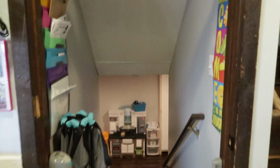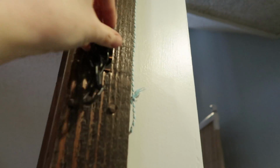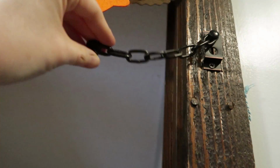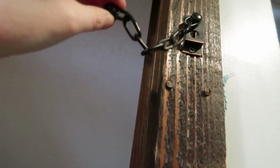When we still had a door down to the basement, which I've since removed, we had this kind of lock, just like you would see in a hotel. You just hook it on, and it would latch so that this door wasn't getting open, because it didn't have a lock on it.